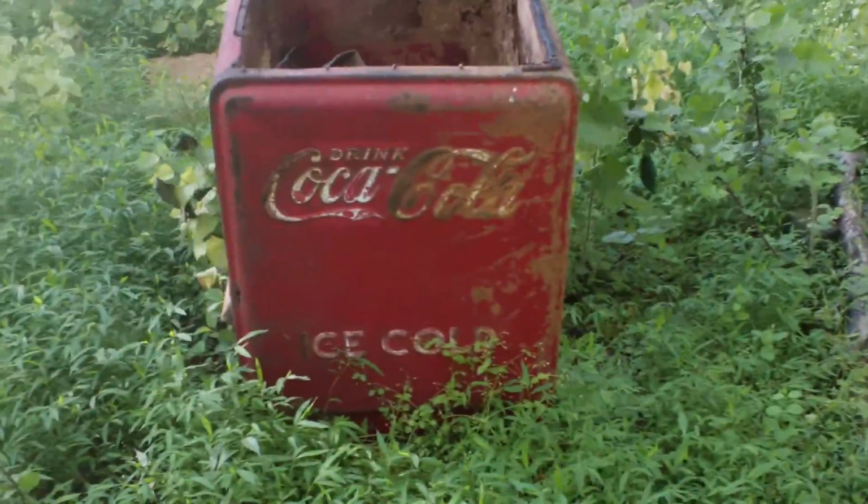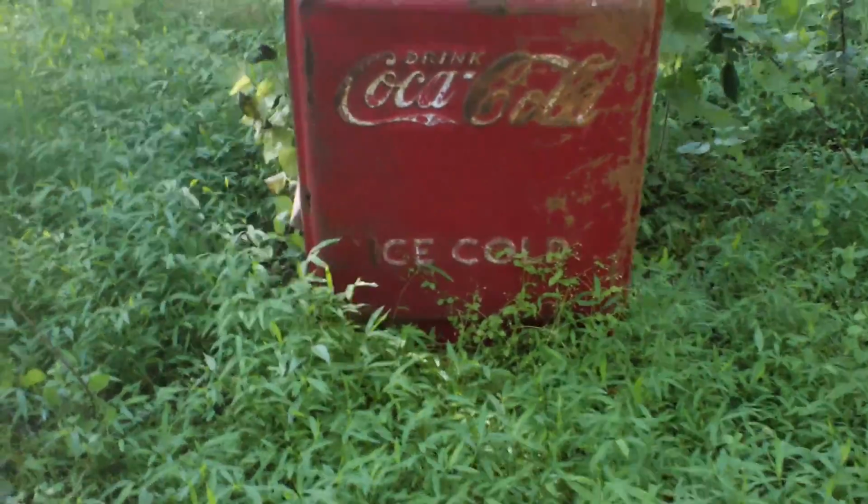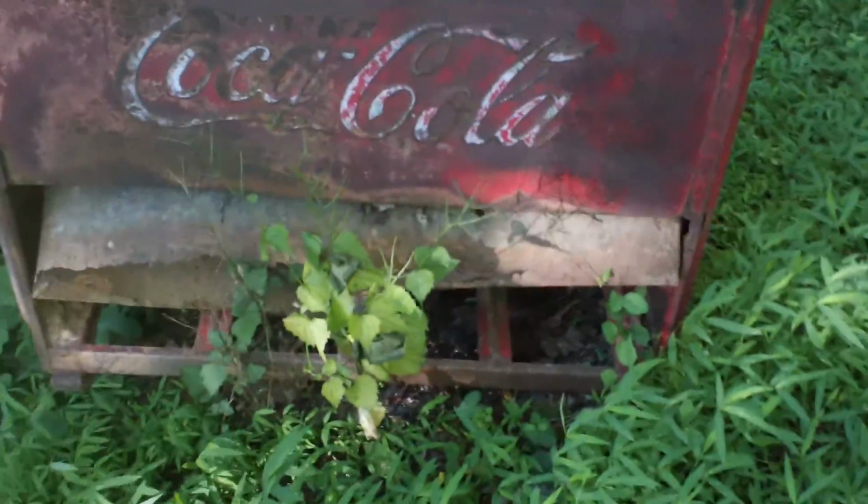Really old Coca-Cola machine here. It's pretty cool. Ice cold. Wouldn't be too bad to have an ice cold Coke right now. It's pretty neat.